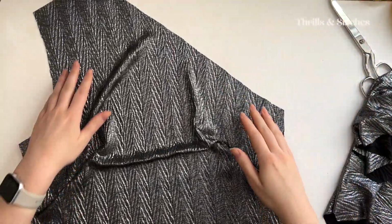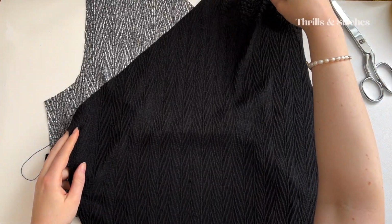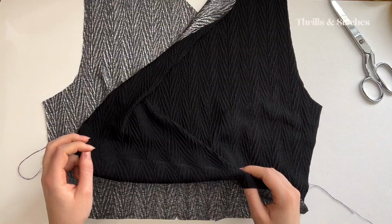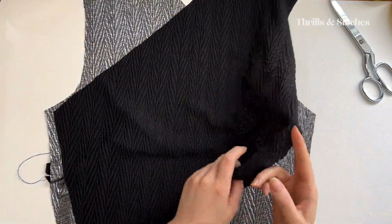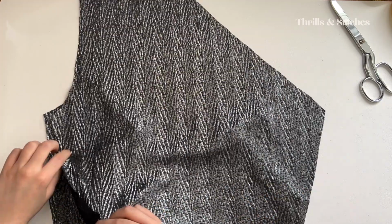Okay, now that the darts are in, we can sew together front and back. No, I got it the wrong way. Are you kidding me? No, this is a real problem, because I don't have fabric left. Oh no, why did that happen?